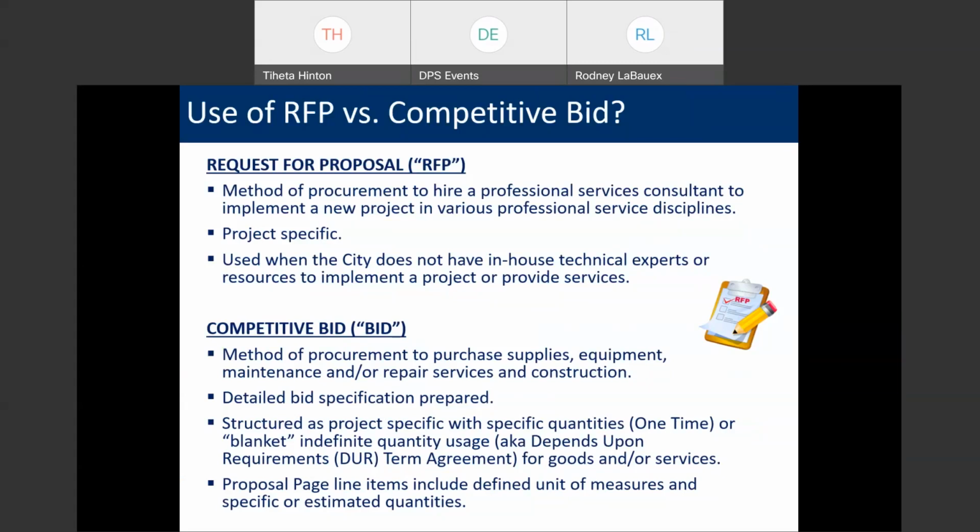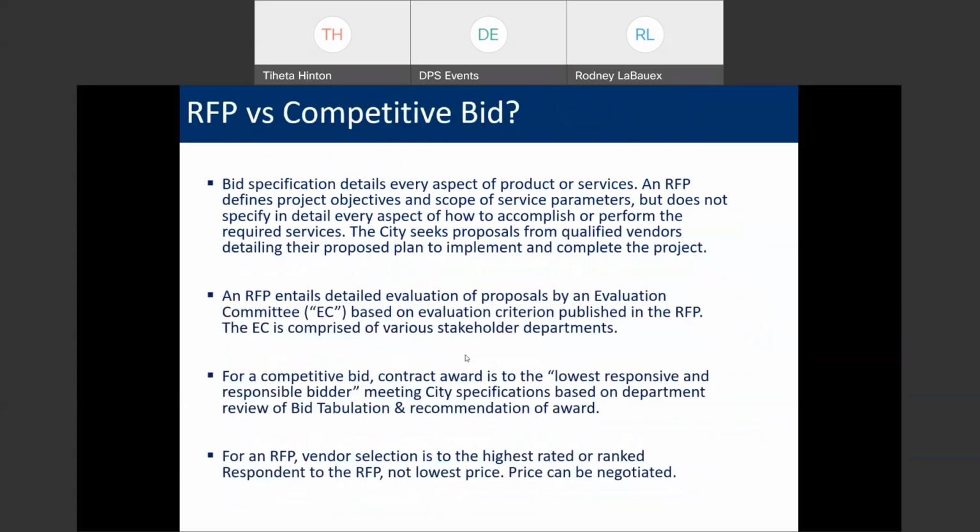So an RFP versus competitive bid. So bid specification details every aspect of product or services. An RFP defines project objectives and scope of service parameters, but does not specify in detail every aspect of how to accomplish or perform the required services. The city seeks proposals from qualified vendors detailing their proposed plan to implement and complete the project.